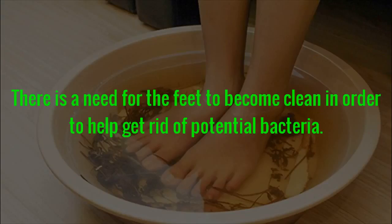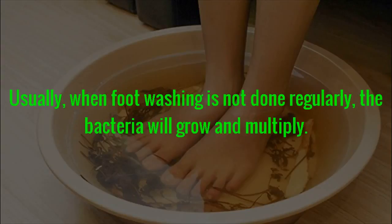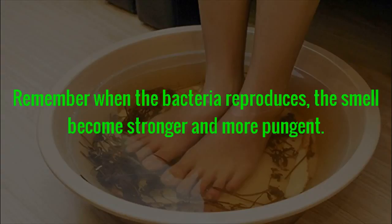7. Foot washing. There is a need for the feet to become clean in order to help get rid of potential bacteria. Usually, when foot washing is not done regularly, the bacteria will grow and multiply. Remember, when the bacteria reproduces, the smell becomes stronger and more pungent.